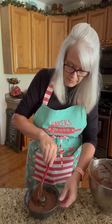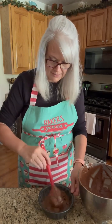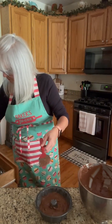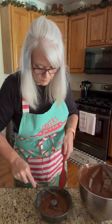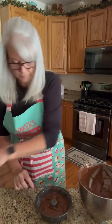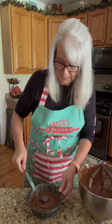I've got both pans already coated. She said he loves chocolate. Sure does smell good. Okay. I just got it laying on a towel over there because I'm going to be needing that again. All right.